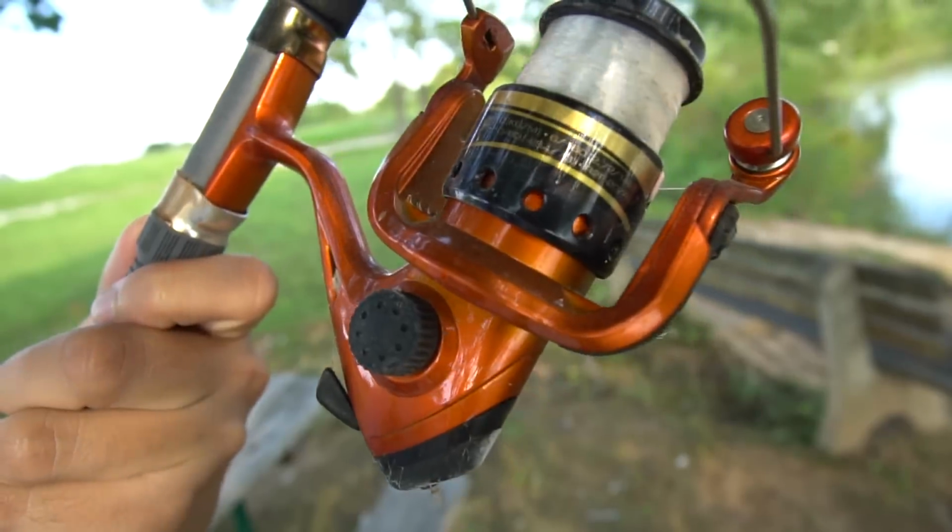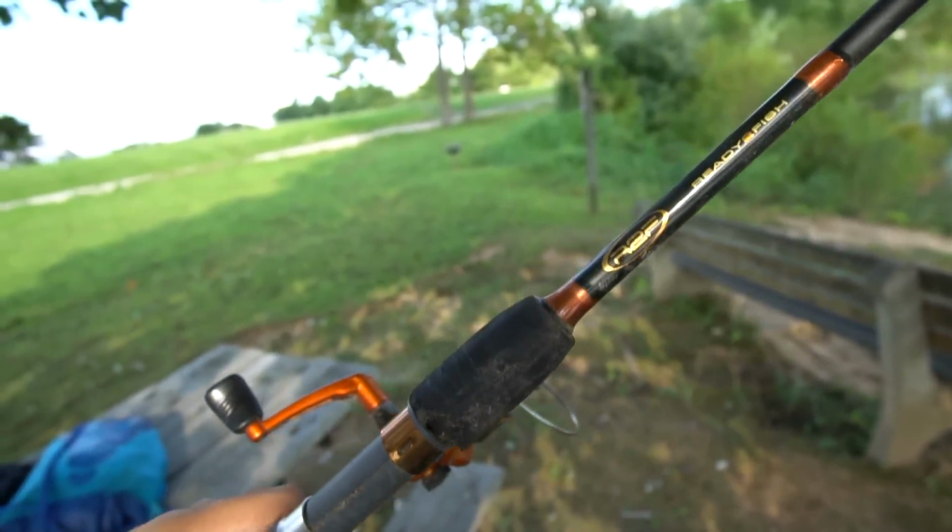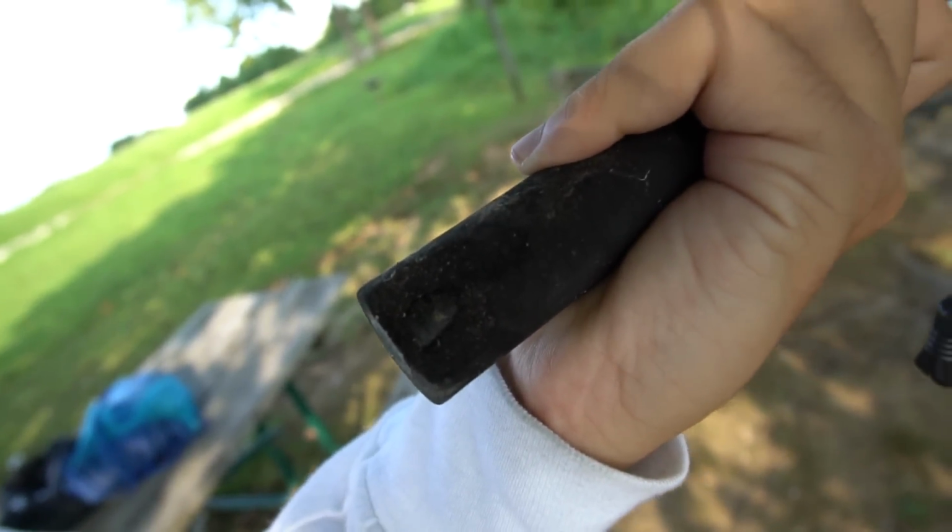That was a Shakespeare rod as well. And then lastly, we are coming at you with another ready to fish combo. Yeah, this one looks like it's had its fair share of use. Something might have taken a bite out of it right there. But yeah, guys, let me know what you think. 4 rods that all seem pretty usable.